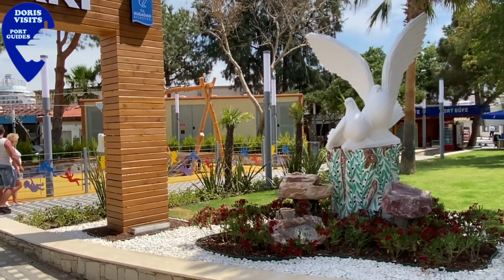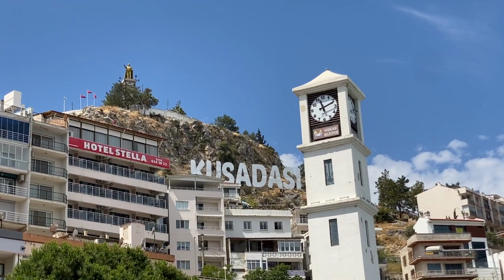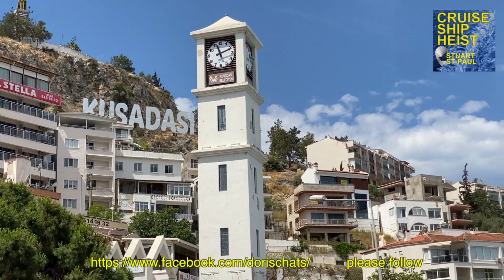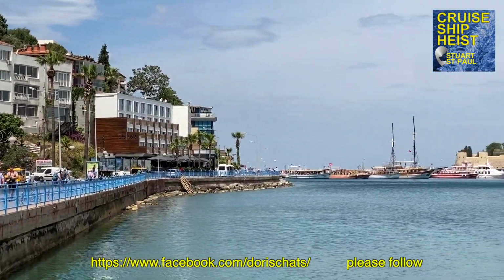After the Ottoman Empire, he made the modern Turkey, 1923. Before 1923, the name of the country was Ottoman Empire. But in 1923, he made modern Turkey.